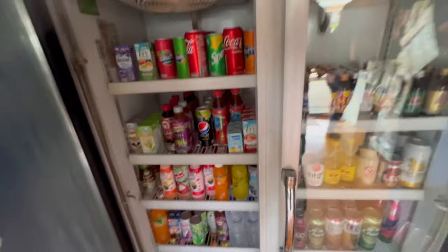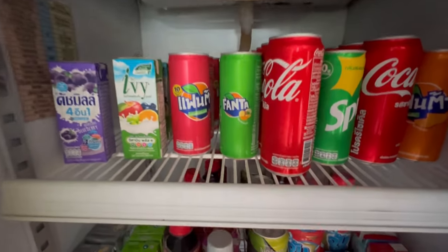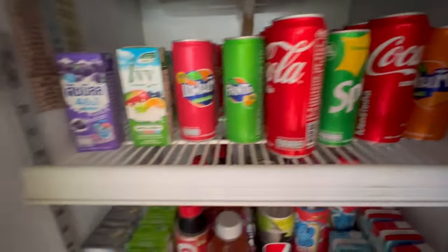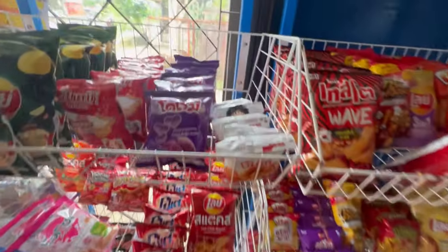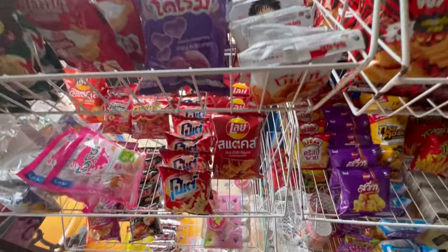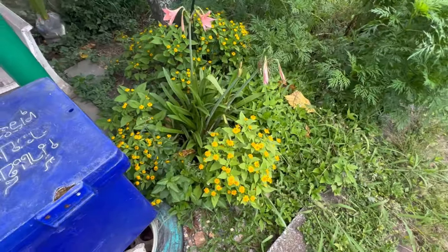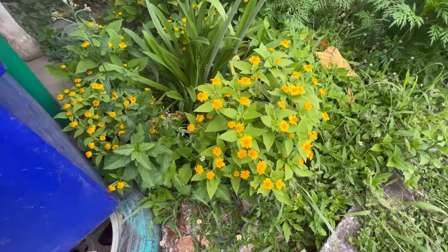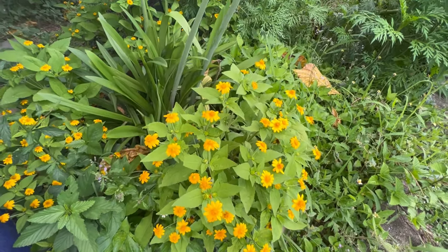Let's go buy some sort of drink, for it's very hot. Thailand has lots of varieties of drinks, Coca-Cola, Sprite, juice, thousands of drinks you can see. It's good for health as well. It consists of minerals, vitamins as well. And this one, you can see beautiful flowers. Oh, just amazing. This is just some sort of flowers.